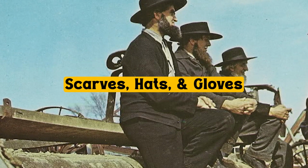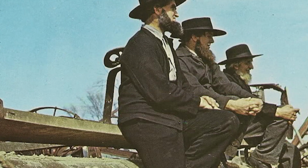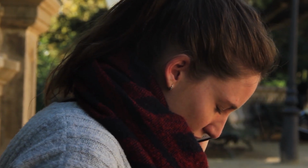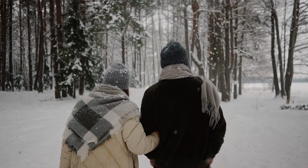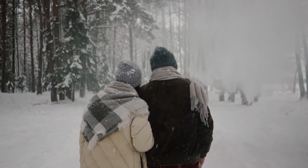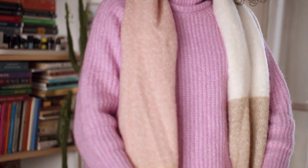Scarves, hats, and gloves complete the ensemble, and the Amish never underestimate their importance. Most body heat escapes through the head and neck, so covering these areas is essential. Wool hats fit snugly to keep heat in, while scarves act as a shield, blocking cold air from sneaking down your collar. Even indoors, lighter scarves are often worn to maintain warmth without adding bulk.